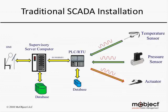Let's first take a look at a traditional SCADA installation. This type of system can be described as data gathering oriented or event driven. The control center and operators are at the center of its universe, and the remote equipment is merely there to collect data, though in reality it may also do a very complex process control.